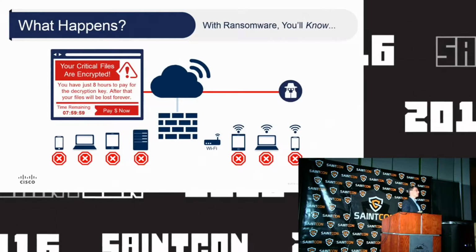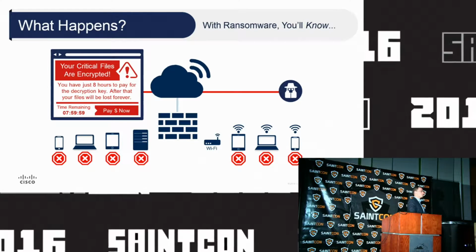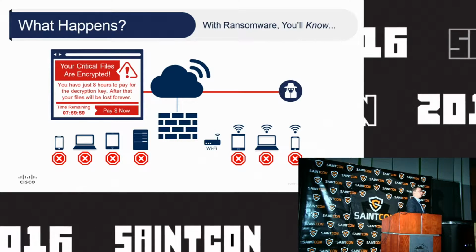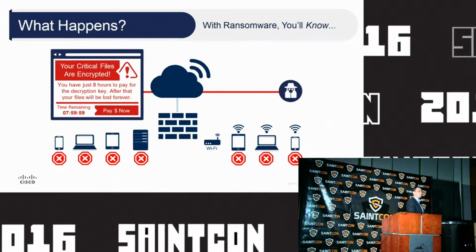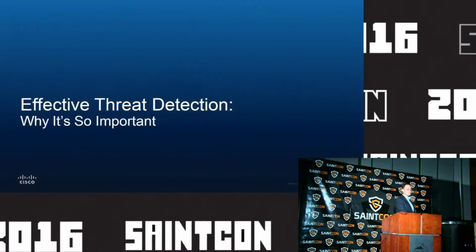But I jokingly point that out because with ransomware you'll know, right? You'll know immediately because the people want payment, right? They'll ask for payment in Bitcoins or something anonymously. But at that point, it's too late, right? We have to put the right controls in place. And I contrast that with some of the other scenarios.